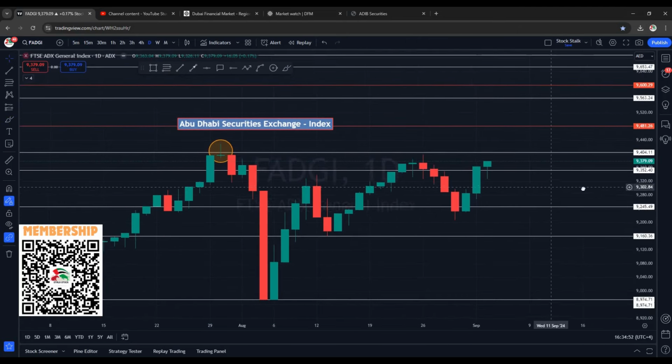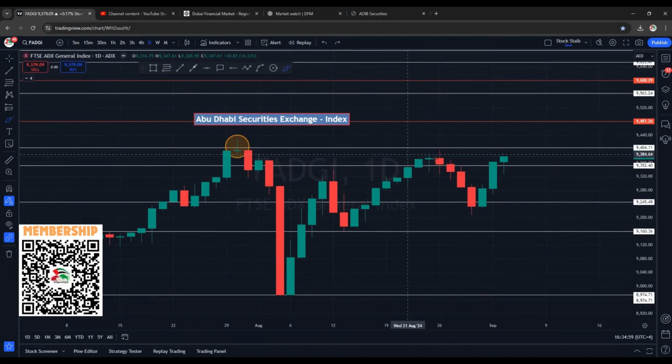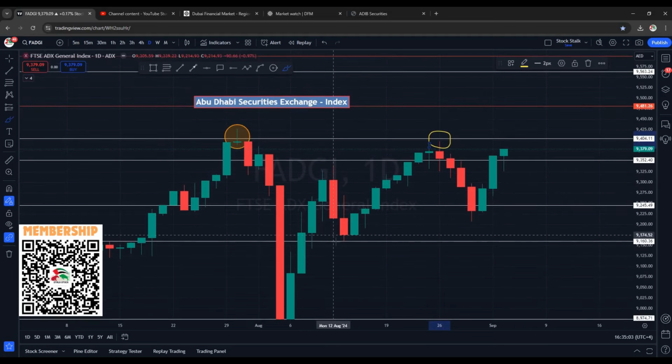This is the daily chart of the ADX market index, that is Abu Dhabi Securities Exchange. We saw a correction in the market from 9,400 points. Check this out. The rally started from 9,160. I have been mentioning the market has been printing all green candles. There are chances of a correction. It cannot break out of a strong area of resistance when the buyers have only just started to join the market from 9,160.